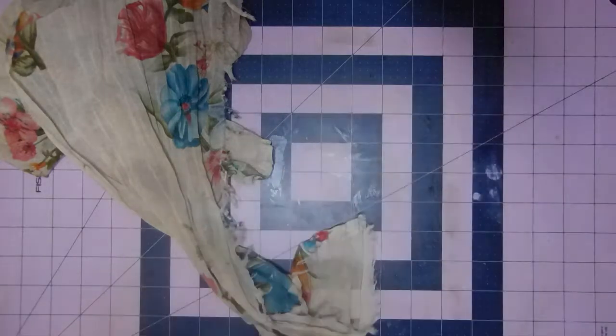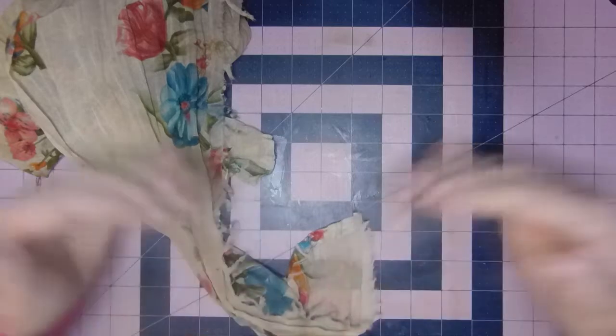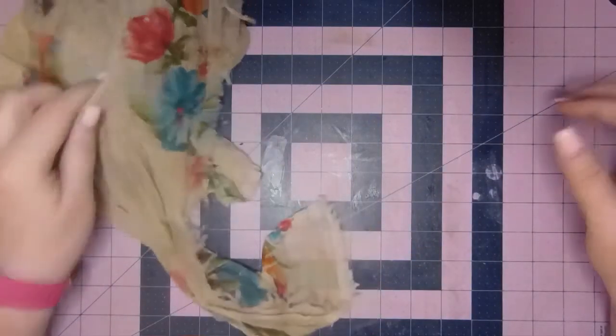And since it was so big, I had my daughter go from one end, and I went from the other end, and even with that large rug, it took us about 45 minutes.